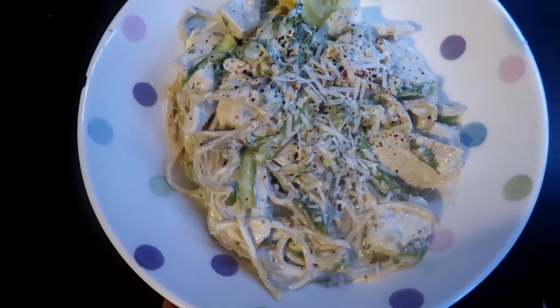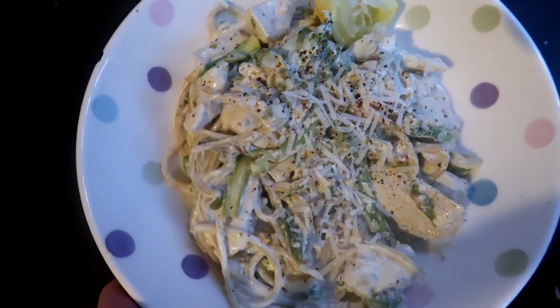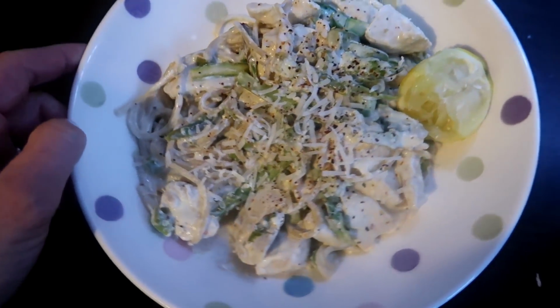My camera actually just landed in it, so no one needs that, but hopefully it tastes quite good still and my camera survives. Right, tonight I am doing this, which I've been eyeing up for ages.